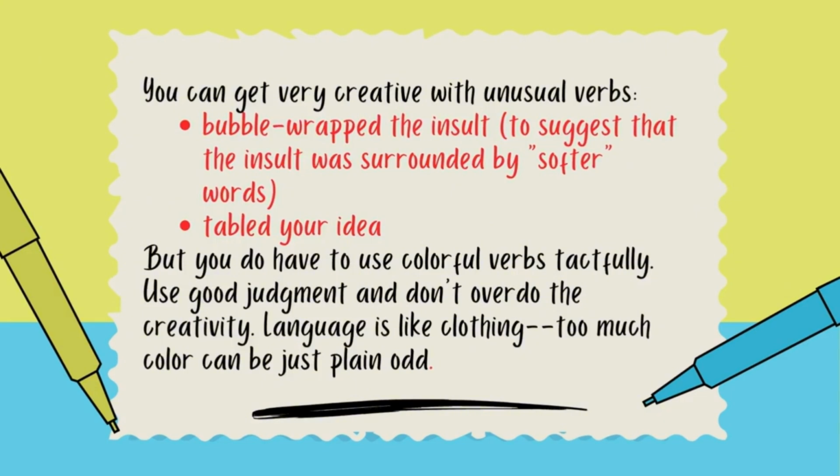You can get very creative with unusual verbs. Bubble wrapped the insult, to suggest that the insult was surrounded by softer words. Tabled your idea. But you do have to use colorful verbs tactfully. Use good judgment and don't overdo the creativity. Language is like clothing, too much color can be just plain odd.